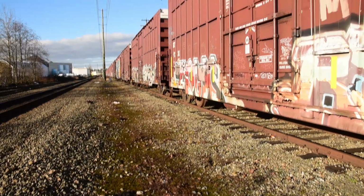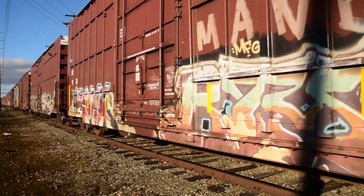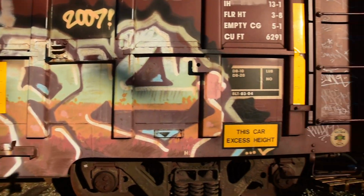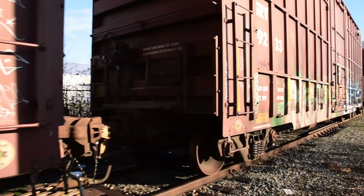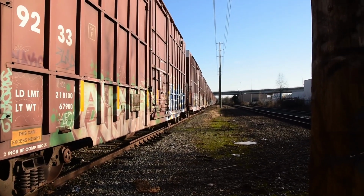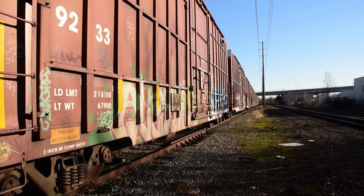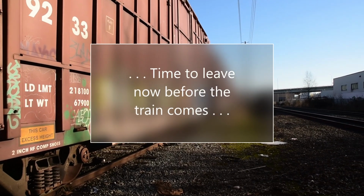So you can see these cars have been here for almost a year now, eh? I would say it's about a mile long. There's 60, 70 cars here.